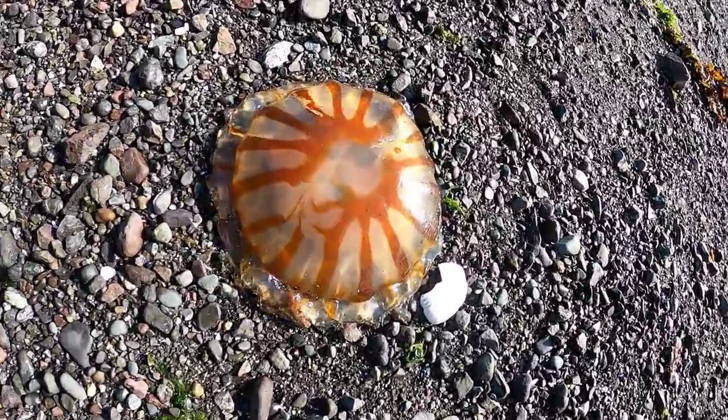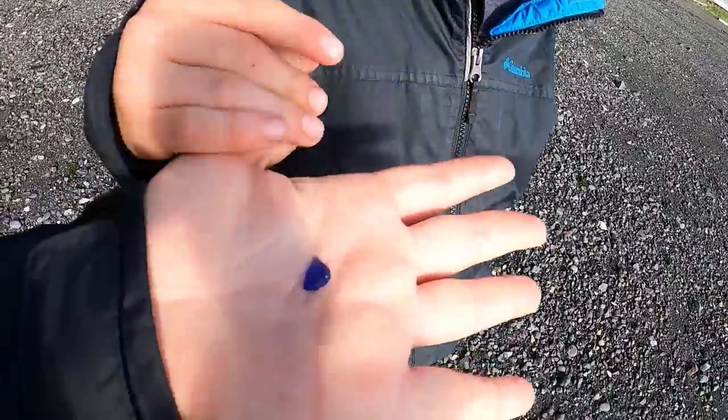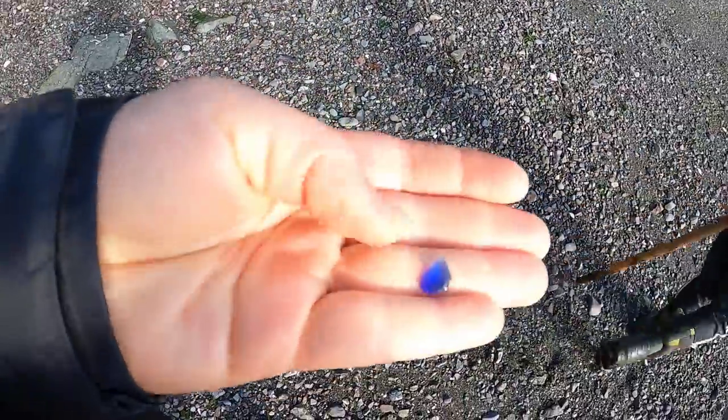Lots of jellyfish on the beach today. Two nights ago, there was a pretty big storm, so they must have gotten washed up. Oh, you got a piece of sea glass? Oh, pretty. Add it to the collection.